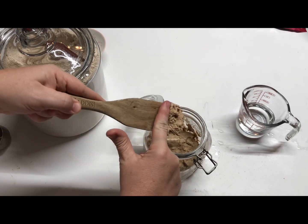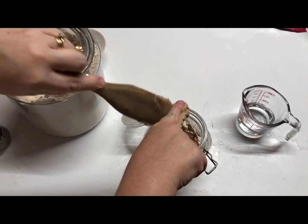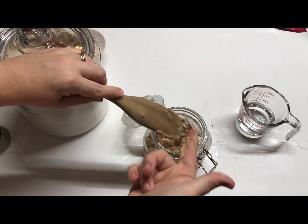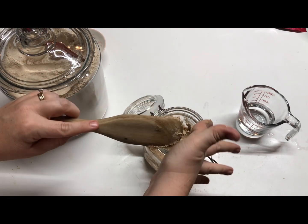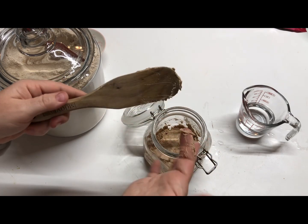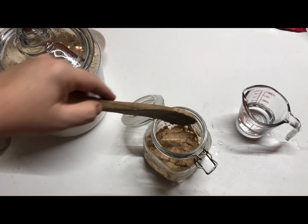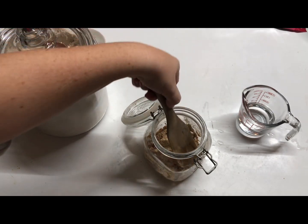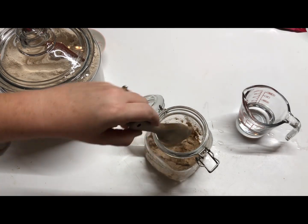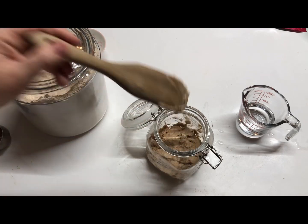So we're gonna do this. My hands are clean. Just get all that in there. Into the jar. Oh gosh, what have I done? Created a monster, literally. You ever seen Overfed Starter? It literally looks like something out of a sci-fi movie or something. All right, and that is supposed to be the starter.